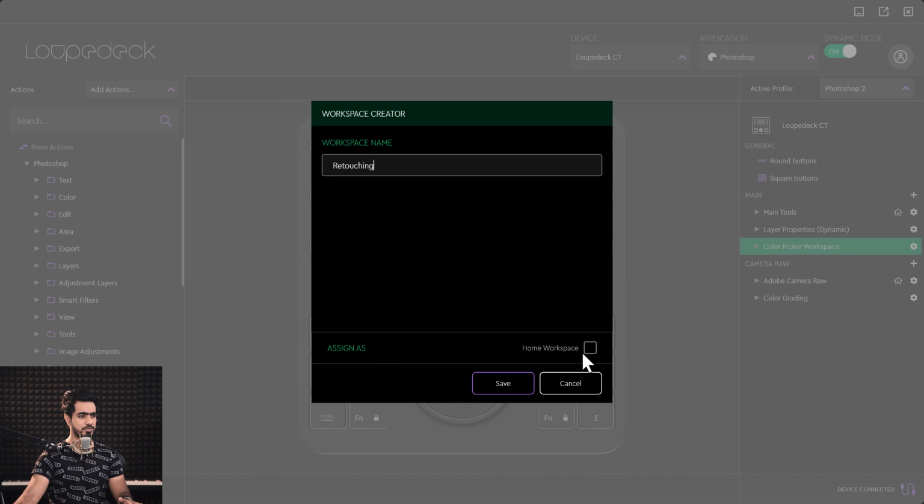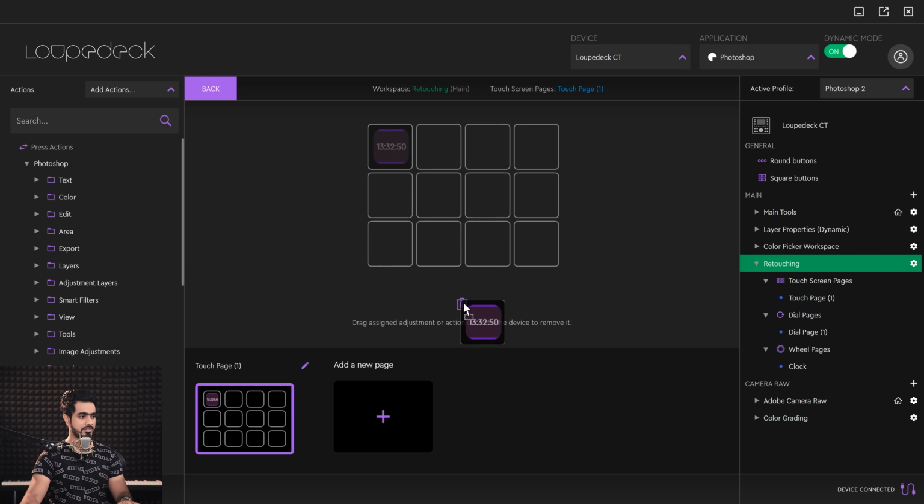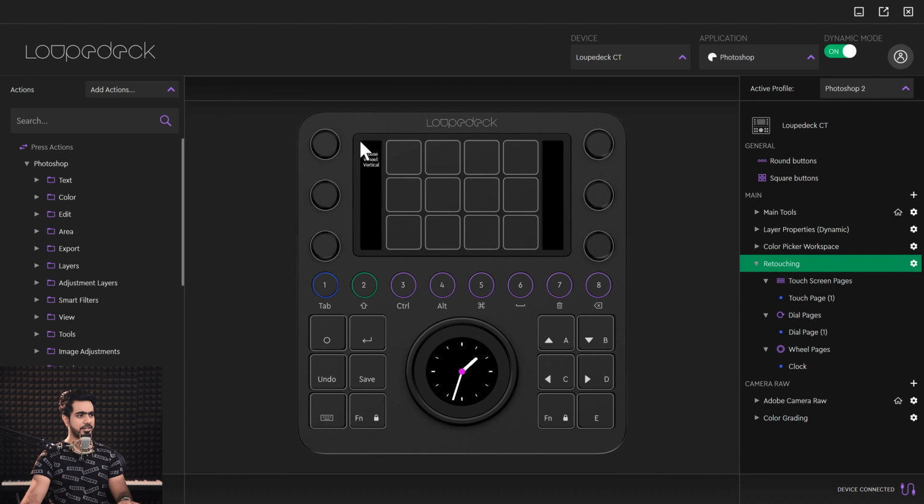So let's just not do that. By default, it has the time. So let's just delete it, and you can set it from scratch. Let's say for retouching, what are the tools you need? You can place it here. What are the dials and the knobs you would be doing? You can just adjust the settings accordingly.